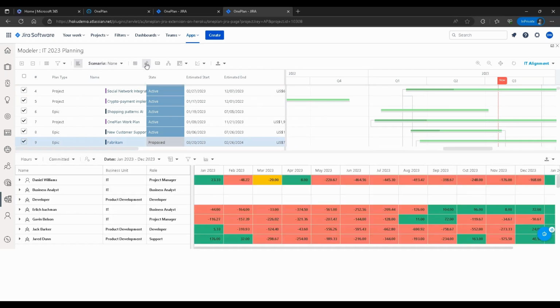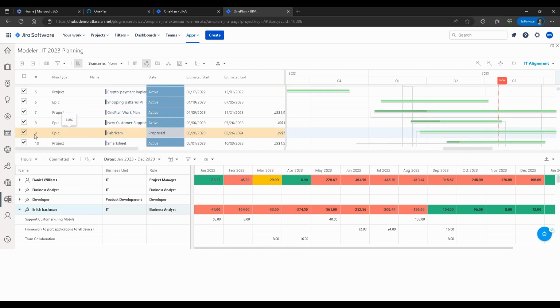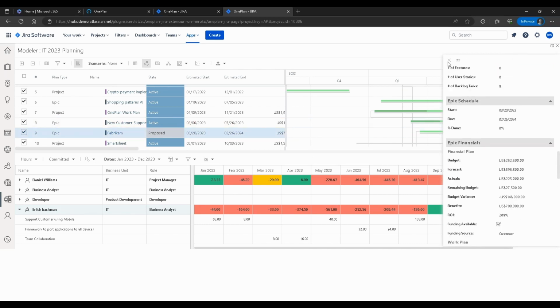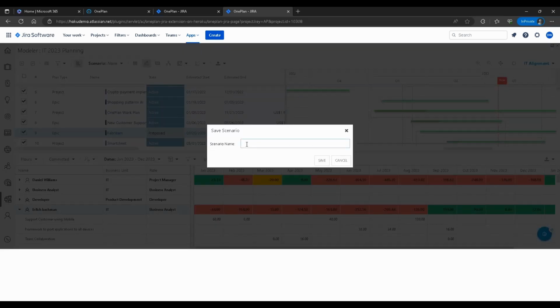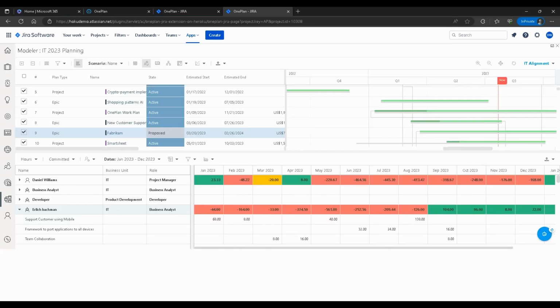And I could be showing, by the way, my resource pool to see exactly which of the items are causing resource overload, in order to then assign more resources to Fabricam. So if I click here, I can make the change to it. And once I've made decisions on which projects I'm going to do, I could then save the scenario as an additional scenario. So, remediate Fabricam, and that's my scenario that I've placed in order to fix the issue that we have with Fabricam.